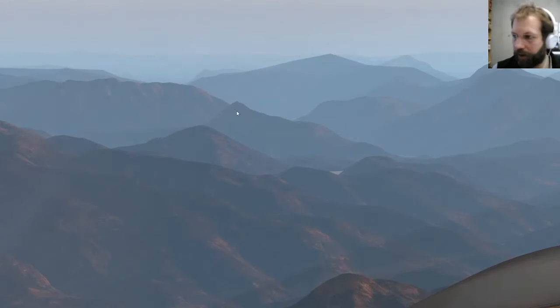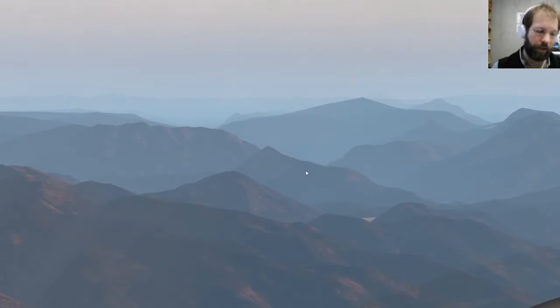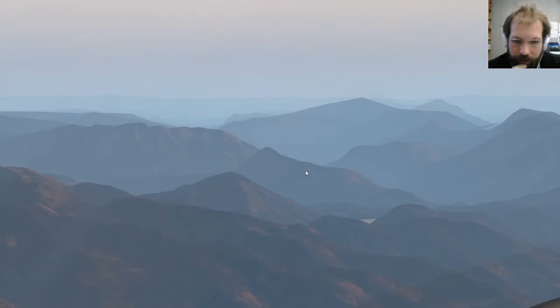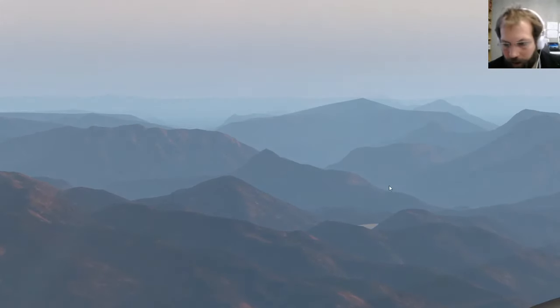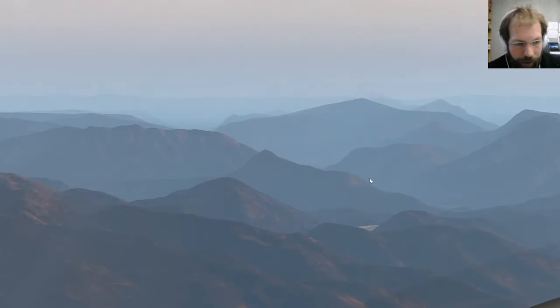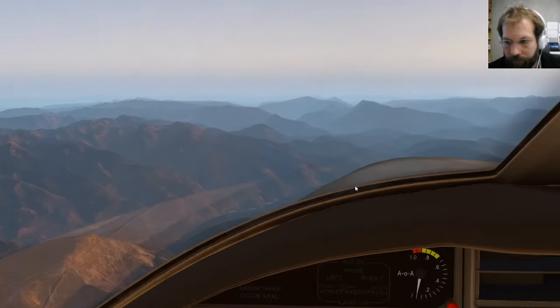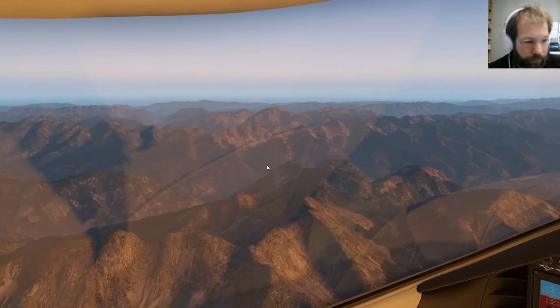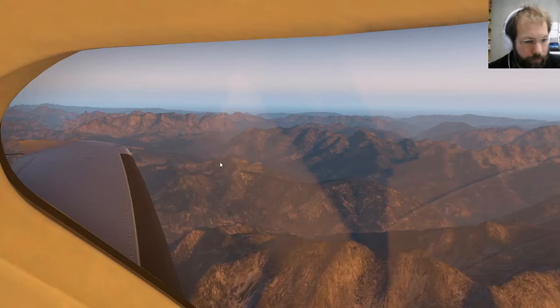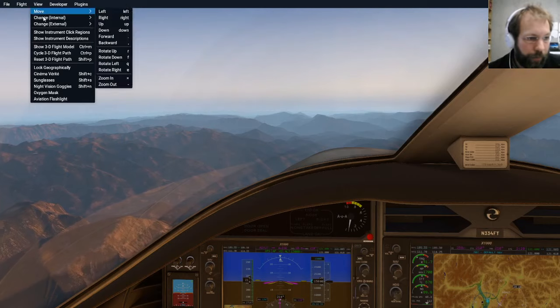Here you can already see in the middle of the picture the Paganella. That's basically the mountain that directly marks Trento. The airport is directly below here in the Adige Valley, so that's where we are going. Have a few backwards.